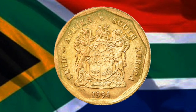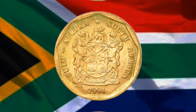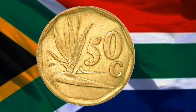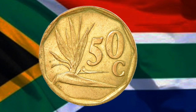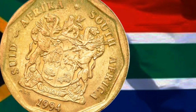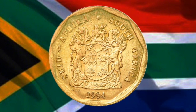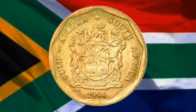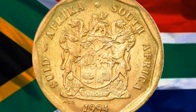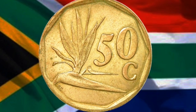This particular year, 1994, is of special interest to collectors for several reasons. It was a transition year politically, and the coin represents not just currency but a piece of national memory. Additionally, mintages from that time were relatively limited, adding to the rarity. There were both circulated and collector-grade issues of this coin. The circulated version is relatively common, but high-grade uncirculated and proof coins are much rarer. These are typically found in mint sets or private collections and often command a higher price on the collector's market.